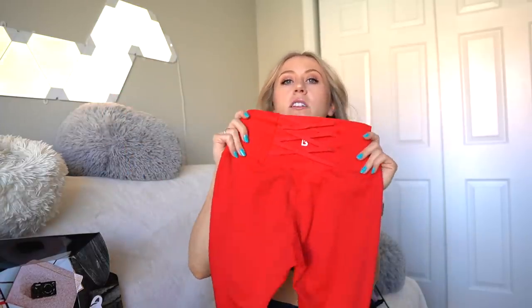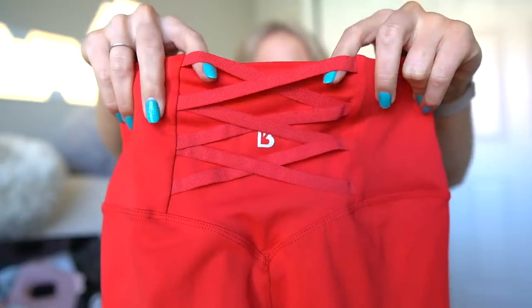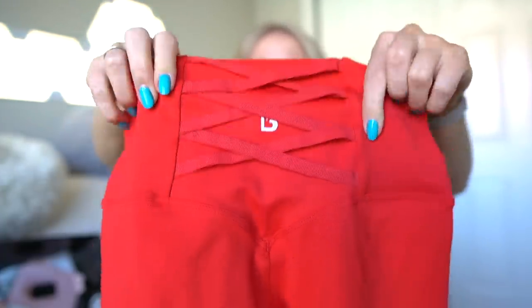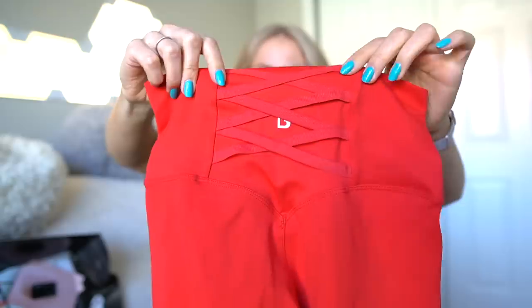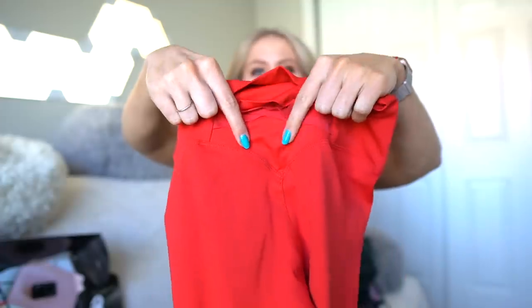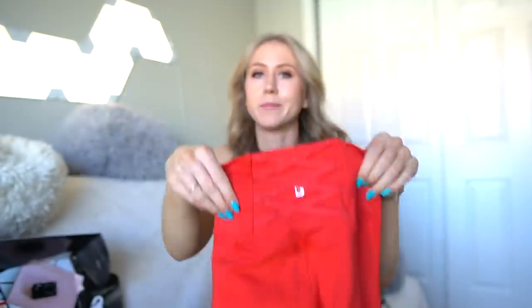These have no top band, so they're not gonna cut into you. High rise, no front seam, small little gusset here. They do have a seam down the side, but they're pretty plain overall, except you have a little detailing in the back. The back is this kind of lace-up detailing, and it's made of an elastic, so it actually does stretch with you, and you don't have to tie it yourself, so when you lay down on this, it doesn't irritate your back or anything. And they still have the curved glute seams, so they're very flattering.